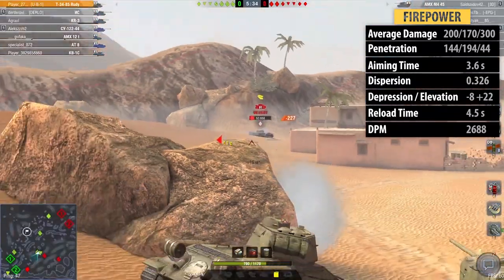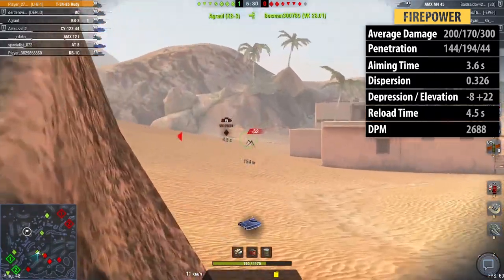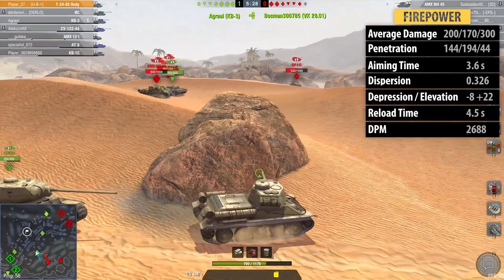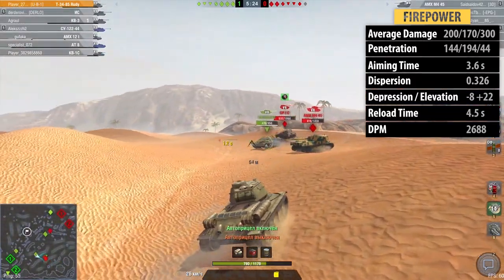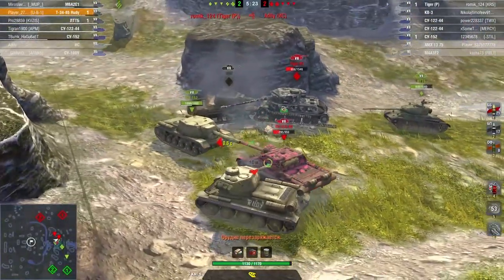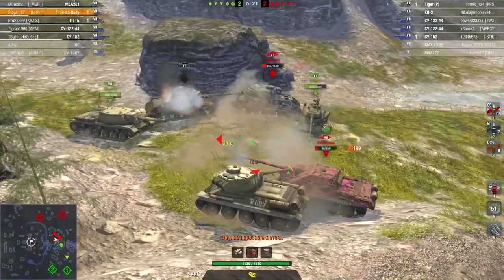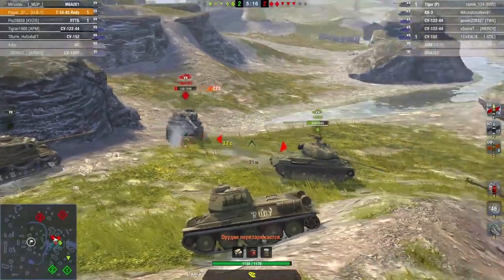A very workable, very useful 8 degrees of gun depression allows you to hide as much of your tank as possible, just poking those ridges. Combine that with a 4.5 second reload time, gives you 2,688 DPM. Combining the mobility of this tank with that gun allows you to work the flanks and get behind enemy tanks with absolutely no problems whatsoever.